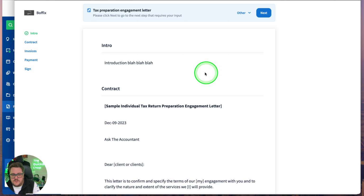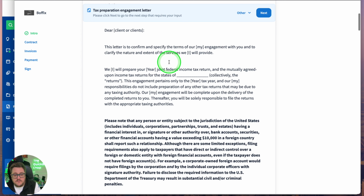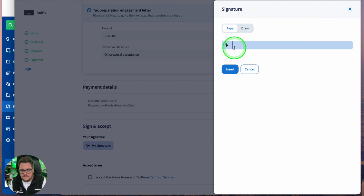Now, if I sign in as a client and go to this review and sign area, again, all this sort of stuff we can edit. You've got introduction, blah, blah, blah, blah. Hopefully you'll be a bit more professional than that on yours. But from here, you can see that all of the information's there, my terms in there, and at the bottom here, I can sign it nice and easy.